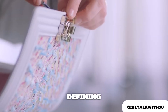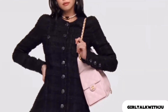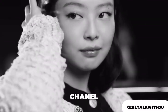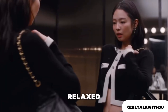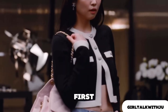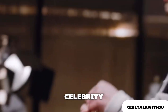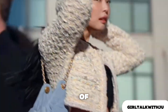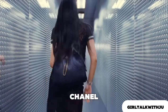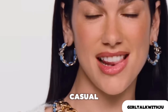So what are the bags defining 2025? Let's get into it. Number 1, Chanel 25 bag. The new icon, arguably the most anticipated handbag of the year, the Chanel 25 bag is a modern, relaxed take on the classic Chanel aesthetic. Why is it trending? First unveiled during Paris Fashion Week 2024, the Chanel 25 quickly became a celebrity favorite. Dua Lipa is the face of the campaign, making it even more desirable. The bag blends Chanel's signature quilting with a hobo-style silhouette, making it more casual yet elegant.